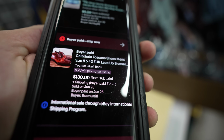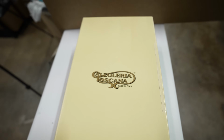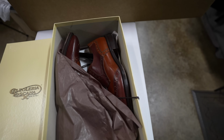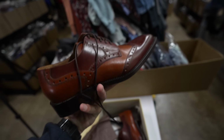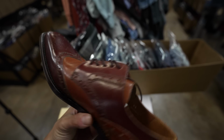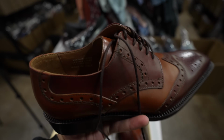So I had these Oxford shoes sell for $130 plus shipping through an international order. The brand is Calzoleria Toscana, made in Italy. So these came from last year's storage unit buy, and just beautiful. You could tell, especially when stuff is made in another country like Italy, you can just tell it's a little bit better quality. You could just see the material, the stitching. You could feel that it's better quality.